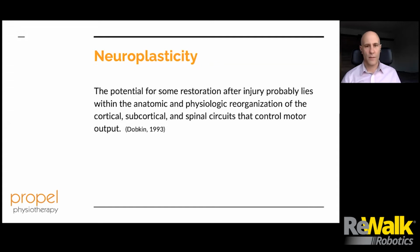This is an interesting thought from Dobkin in 1993, which is a long time ago. The potential for some restoration after injury, probably being the key word, lies within the anatomic and physiologic reorganization of cortical, subcortical, and spinal circuits that control motor output. So if we think, certainly more than 30 years ago, the concept of neuroplasticity was much different then. We were pretty sure that the brain didn't change a lot once you got into adulthood, or couldn't change. And we know that's not the case now.